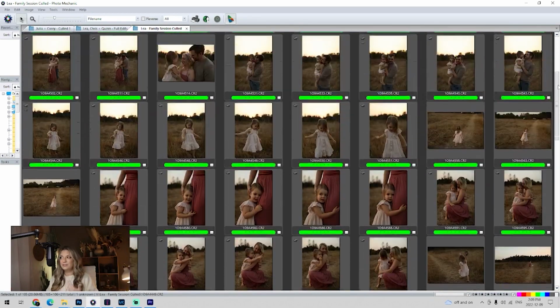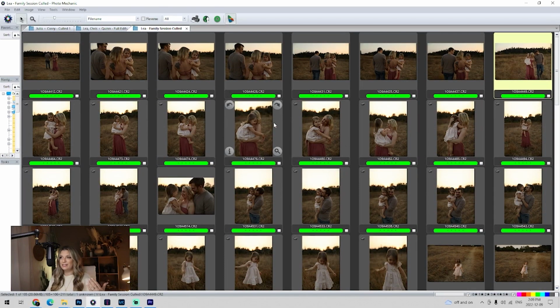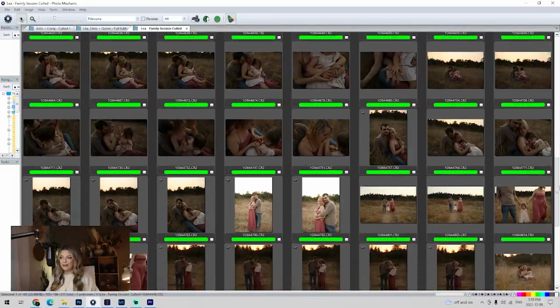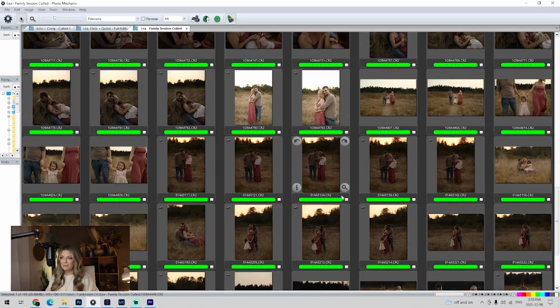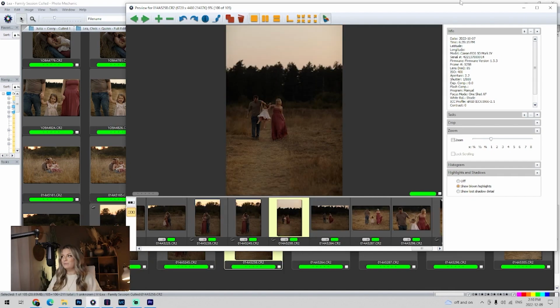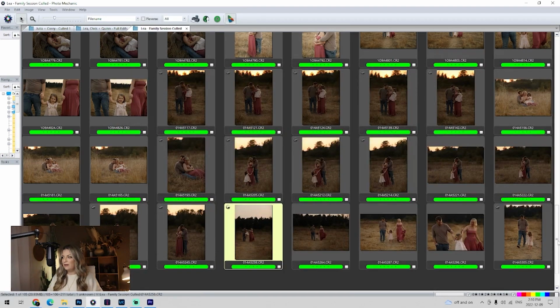So I was shooting on 2 different cameras. I was able to capture some of the full family, some of just mom with her baby, some with just dad and baby, some individuals of their little girl, as well as some mom and dad photos, which is always super important for me when I am shooting families, to make sure we spend some time with the couple alone, just kind of bring them back to where it all started. So I'll quickly go through these with you.